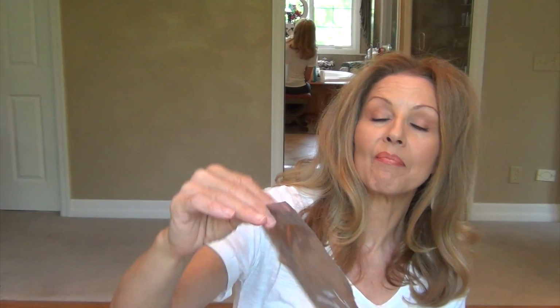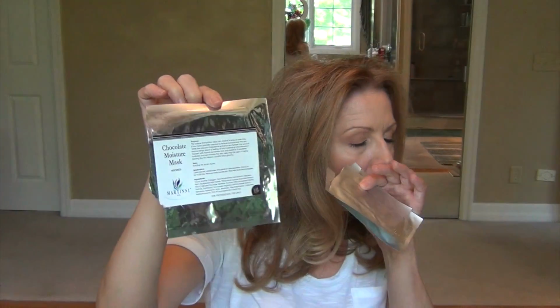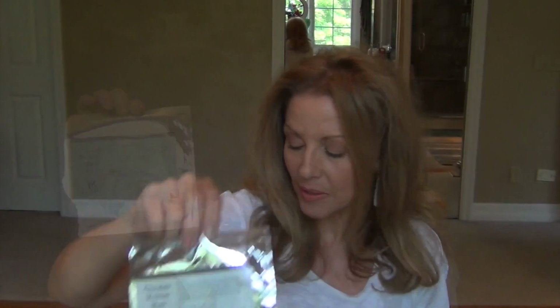Anyway, I used one of my Martini chocolate moisture masks. This one's like eating a bar of chocolate. I think that's why I love it, but it really does work. You know, I love masking. Anyway, that's my Martini chocolate mask. I absolutely love the Martini mask. I will never be without them. These are packs of the depigment mask I have. I just plop them on in hopes that they will cure my age spots on my chest.